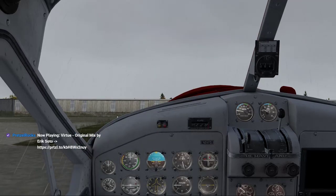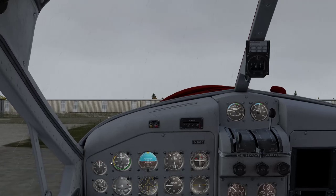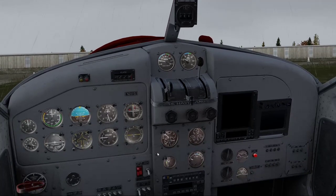We are uncontrolled, actually. If we wanted to, we could just pretty much head out and then pick up our IFR in the air, but I think we'll go ahead. Let's start with LSO departure.